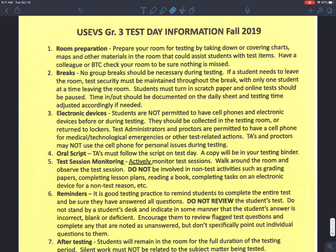And just a quick reminder, super important that you have your room prep ready to go. I know you guys make your rooms really pretty, especially at the elementary level, and this is kind of a bummer to have to cover things, but please do so. Make sure there's nothing there that could be helpful for a student. And the other good thing is to ask a neighbor to come in and check it out, because sometimes we don't see things in our own room, so that would be super helpful.